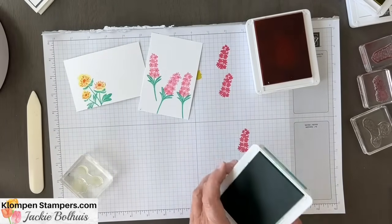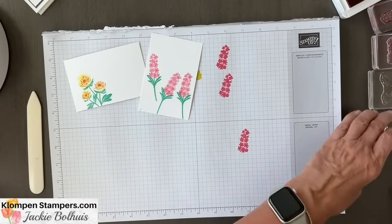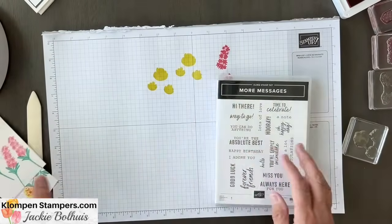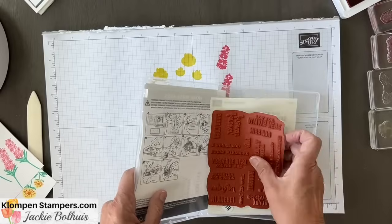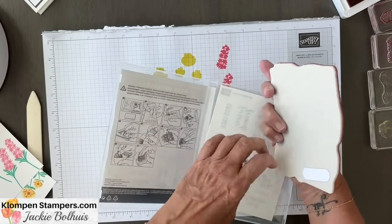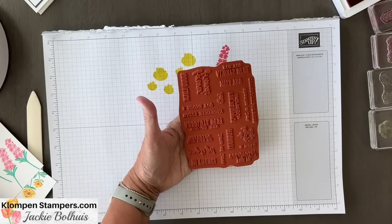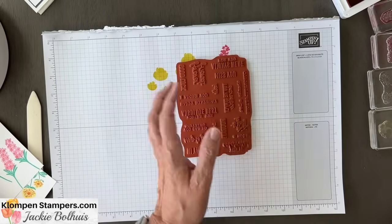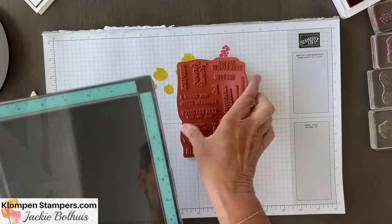Now we're going to set those aside because I want to bring in that stamp set that I said I absolutely love. What is very interesting about this, and we've had something similar in the past, is that it's actually one big stamp that stamps all of these greetings at one time. So let's grab another little tool here to bring in.